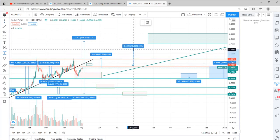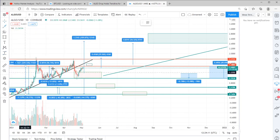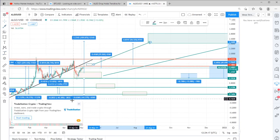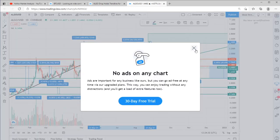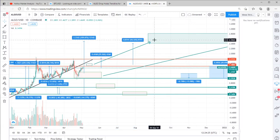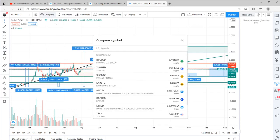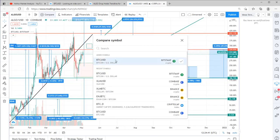Bitcoin's possible rejection of the downturn could seem to send altcoins exploding. There's the free ad. Bravo, TradingView, you sure got it in. And taking a look here, the expectation of a medium-term price of 250 to 280 seems quite realistic should Bitcoin continue its trend upward against the dollar.